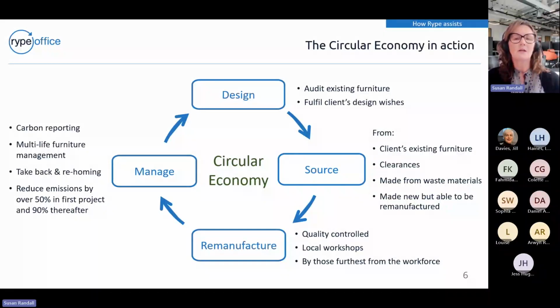To make this whole process circular, the most important thing is that we have a guaranteed take-back scheme. So any furniture that we supply, we will take back. And then we would add that into our supply chain, and then that becomes our raw materials for another project, either for the same client or for another project. We also have a rehoming scheme where we could take excess furniture, making sure that nothing goes to landfill.